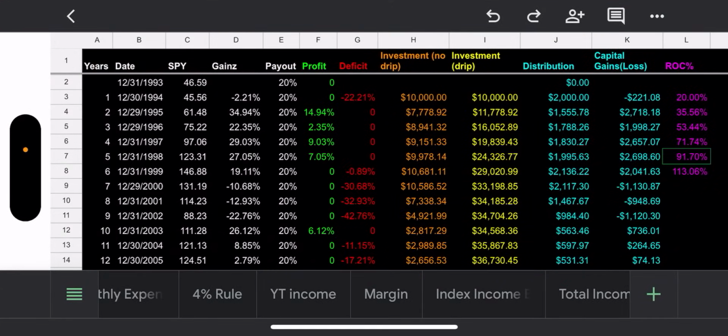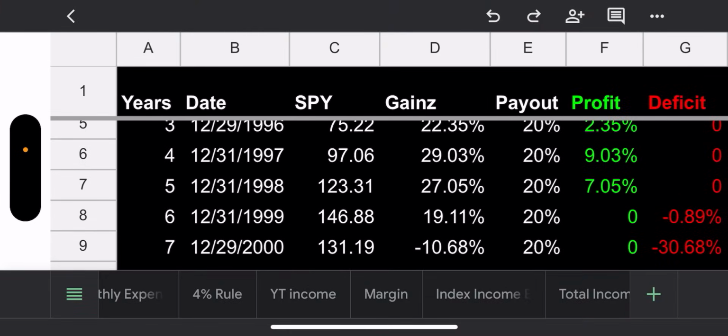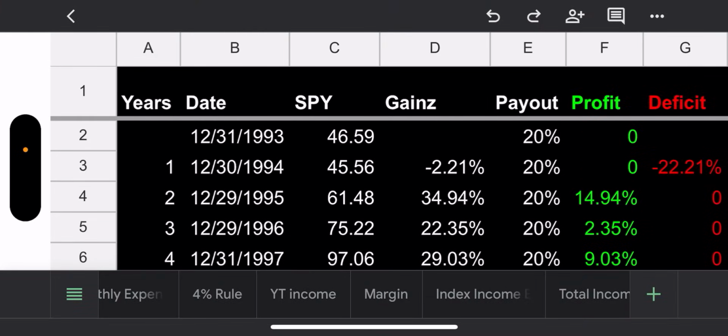So first, let me zoom in, make this easy to look at. What I'm doing here is I'm going to take a look at the SPY basically from the end of December to the next end of December and see year over year, is the SPY going up enough so that you can pay out a 20% distribution. So from 1993 to 1994, I'm showing the SPY went down 2.21%. So obviously with a payout of 20%, that would be a deficit of 22.21%, which sucks.